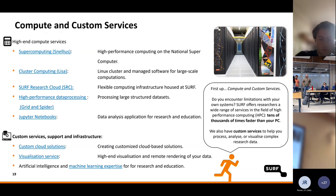But if you have very big data sets and need a lot of high throughput processing, actually you can better make use of our distributed data processing services on the grid and Spider. And like I said, there are custom solutions available with visualizations and data processing. And we also have specific programs with machine learning and quantum computing to drive innovation in research.